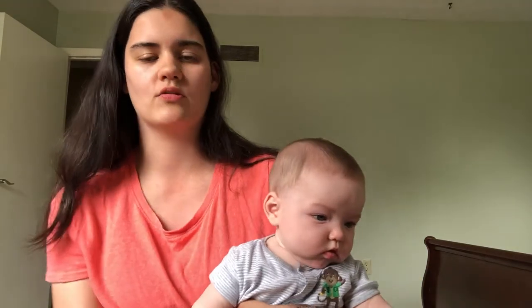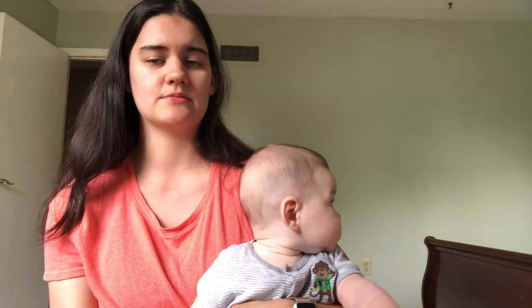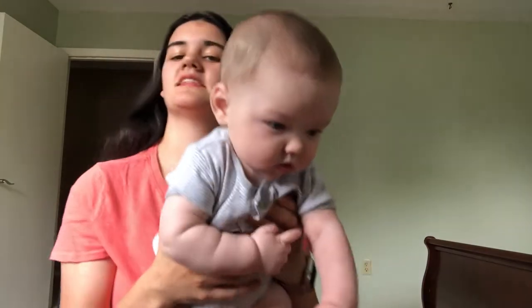Grayson does spit up a lot. I feel like he's been spitting up a lot more lately than normal. And of course, always when he's on his tummy during tummy time, he will spit up a lot too. I've just been noticing that a lot lately. I think that's about it.